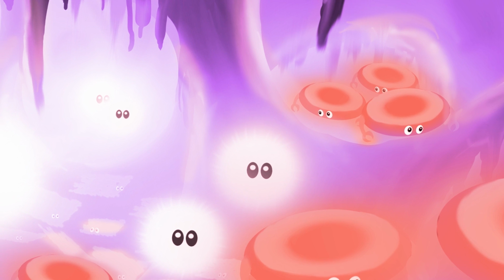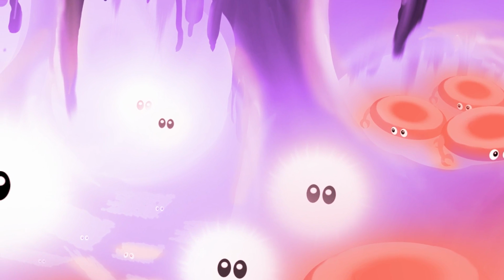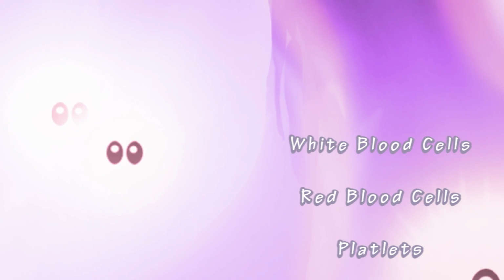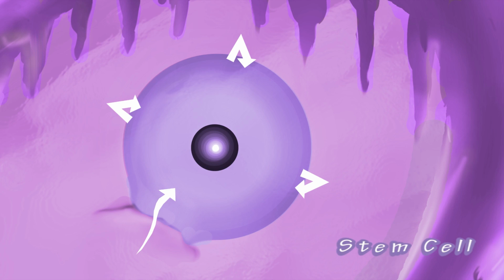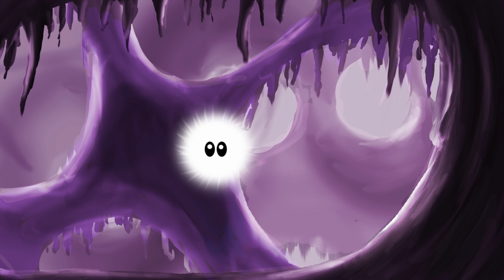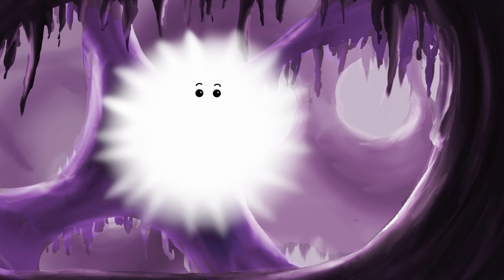The body needs to make billions of blood cells a day. Because of this, the bone marrow has to operate quickly and efficiently. It makes white blood cells, the body's doctors, red blood cells, the oxygen carriers, and platelets, which are like internal plasters. All the different blood cells are grown from stem cells. The cells then mature in the marrow and are released into the bloodstream to take their part in the running of the body.